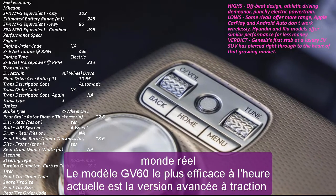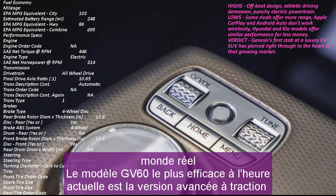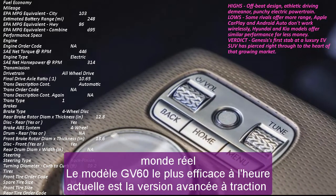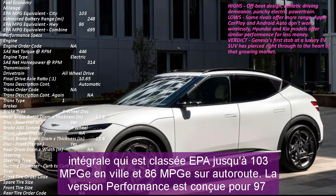Limited warranty covers 5 years or 60,000 miles. Powertrain warranty covers 10 years or 100,000 miles. Complimentary maintenance is covered for 3 years or 36,000 miles.